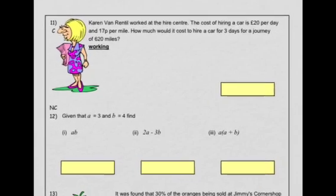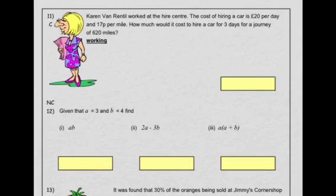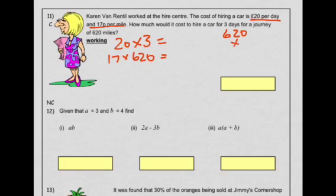Question 11, car and van rental, Waters to the hire centre. Cost of the hire is £20 per day and then 17 pence per mile. How much would it cost for 3 days and 620 miles? So that's £20 for 3 days and then 17 pence times 620. Well, the first one's an easy sum to do. Second one, you probably want to set it up as 620 times 17. Get your two answers and then add it all together.